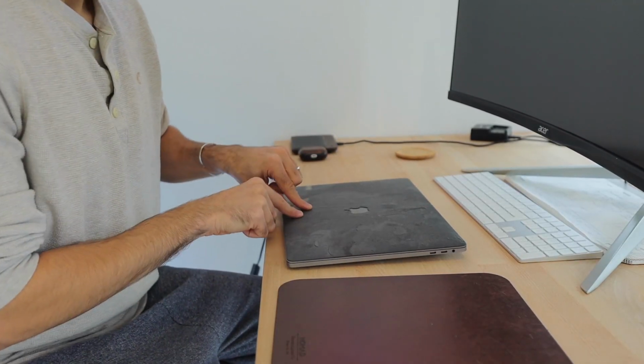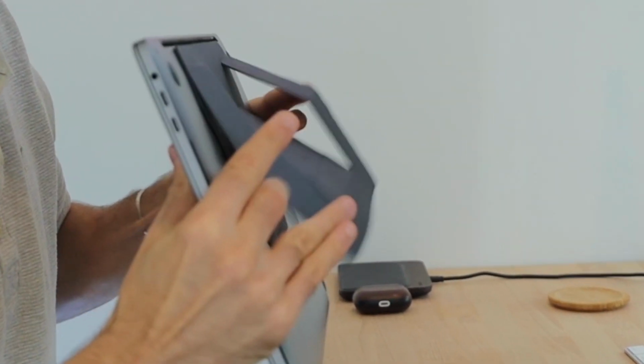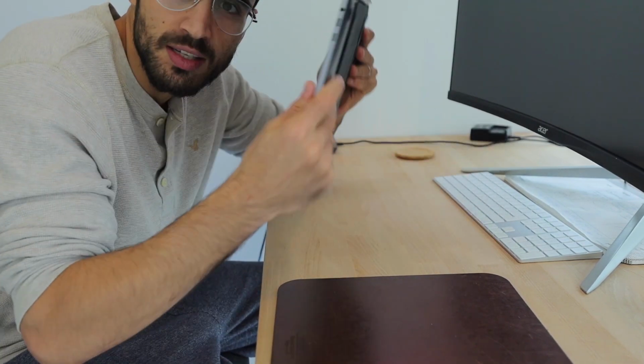Okay, so let me show you. So basically what you do is just flip this, open the muff, and you have this beautiful gap here that makes it more comfortable to work with the MacBook. It's a good tip for those who love to travel, and super thin. As you can see, you didn't even notice that, right?